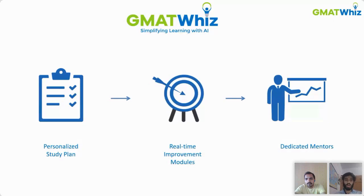Now, how is this made possible? AI gives you real-time improvement modules. In those, you get structured as well as practice sets which are curated just for you. So the sets that you are practicing might be very different from the sets that another person is practicing, based upon their own skill set. That is how the AI structures it.